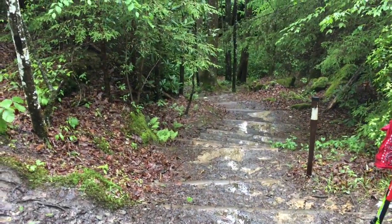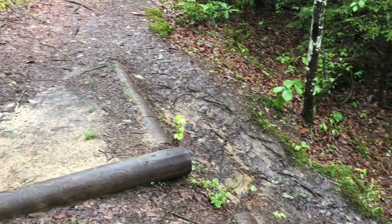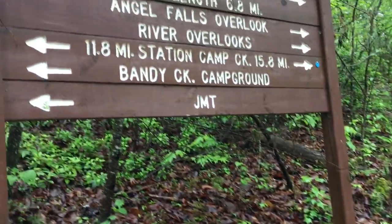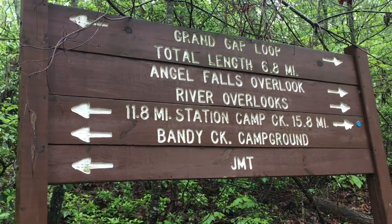So we just came up. This is going to be the trail that we're going to go down. You get up to the sign and we'll go all the way around and we'll come out right to this spot where we are right now.